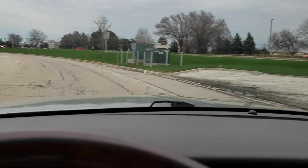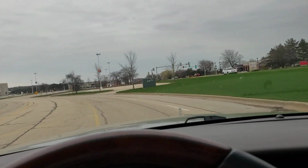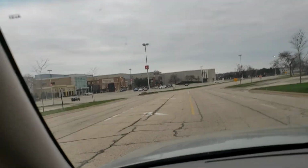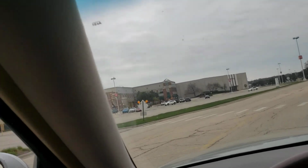Got my beloved hood ornament out there. You got a bird who's trying to, you know, kill herself. You know, the mall, there's another restaurant over there that seemed to have carry out, so that's good. At least somebody's making some money.